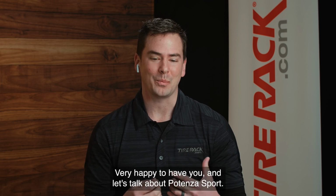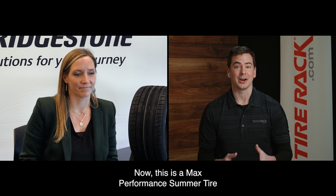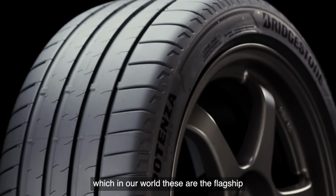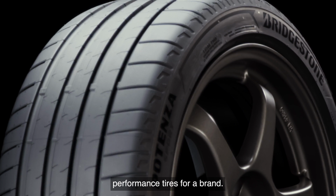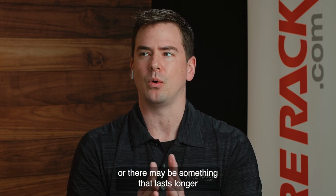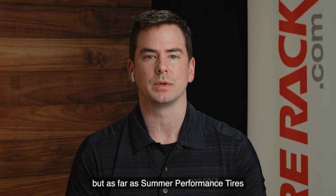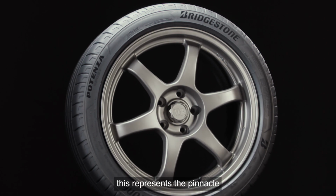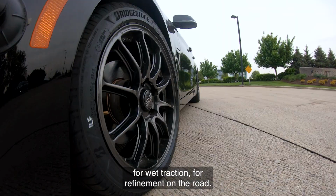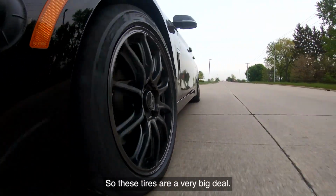And let's talk about Potenza Sport. Now, this is a max performance summer tire, which in our world, these are the flagship performance tires for a brand. There may be something more niche that's faster in the dry, or there may be something that lasts longer. But as far as summer performance tires, this represents the pinnacle of the manufacturer's technology for dry traction, for wet traction, for refinement on the road. So these tires are a very big deal.